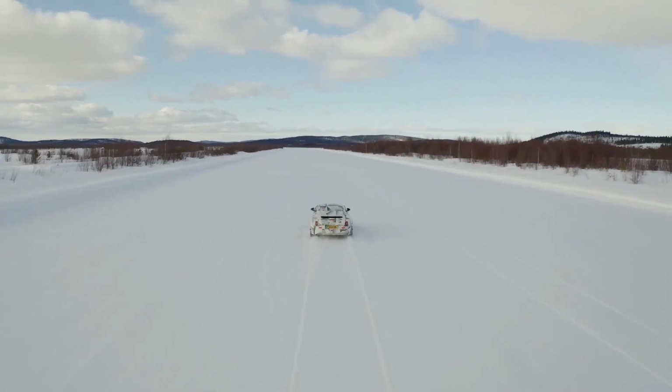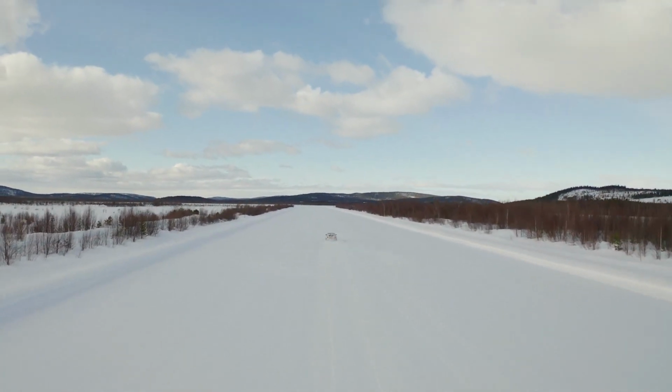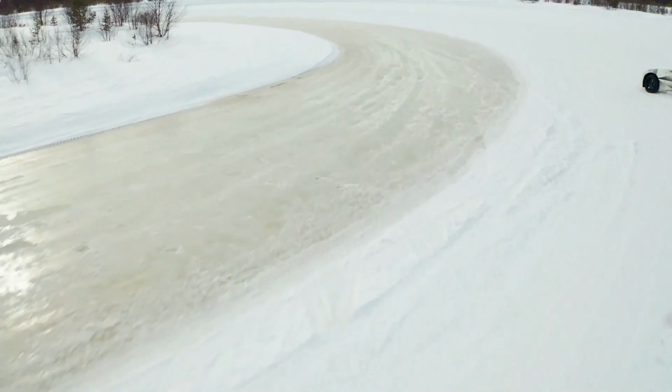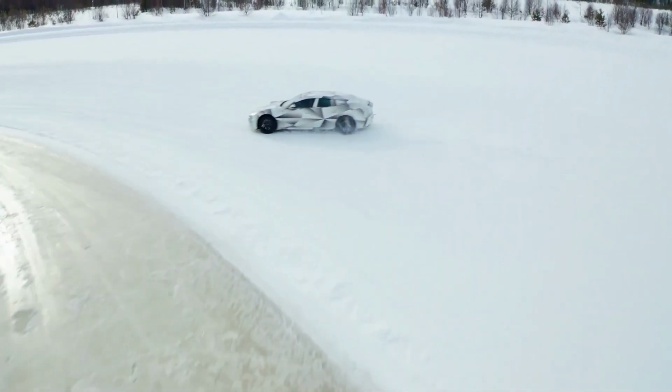So out here, we are testing the car. We're testing it in the snow, we're testing it in the cold. We've got super low sub-zero temperatures, we've got really low humidity, and it's another environment to prove the various systems and ensure that these will all work for when it gets to the customer.